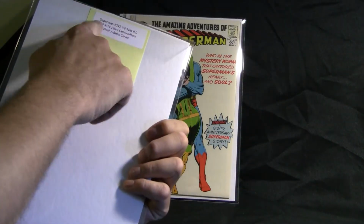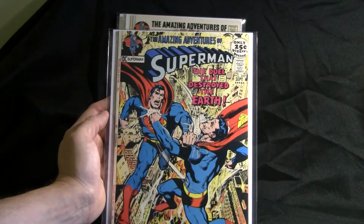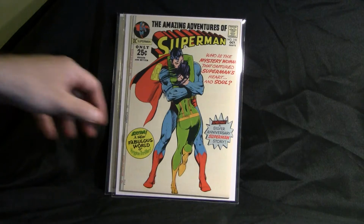And I always keep track of what I bought. I always write down who I bought it from and the price. And every time I buy a book, I always include the postage in there too. So my total cost of it. I really like this one too.